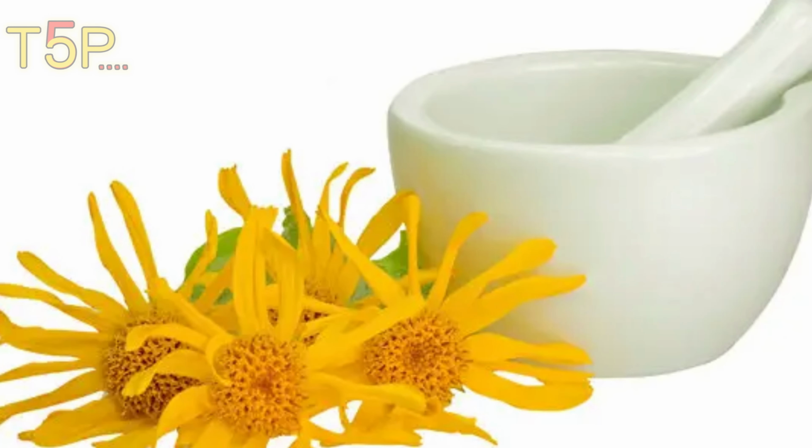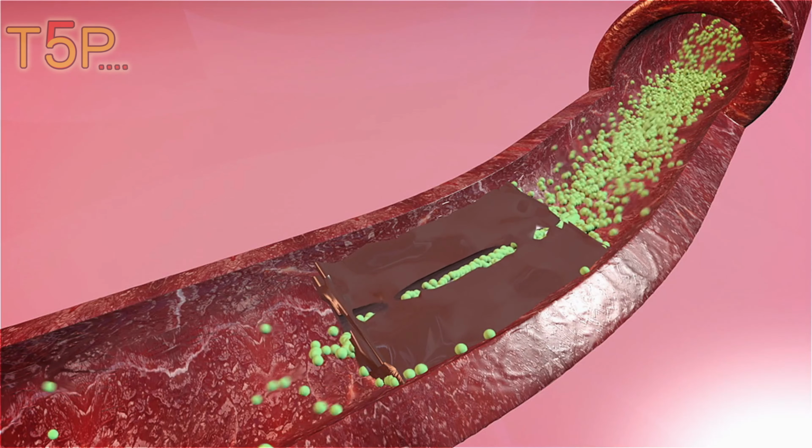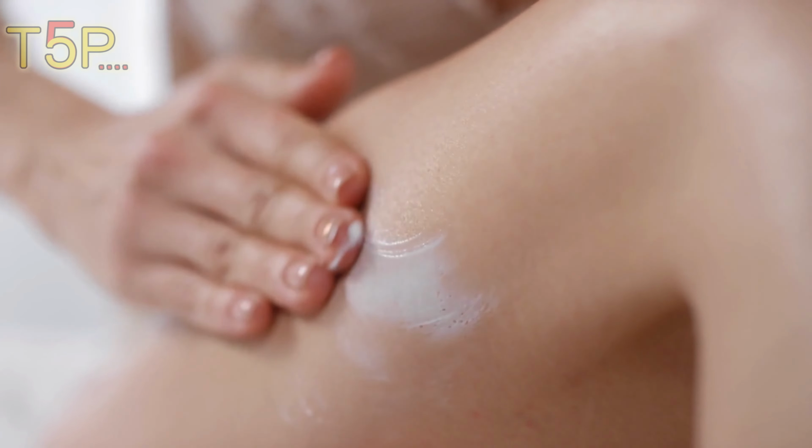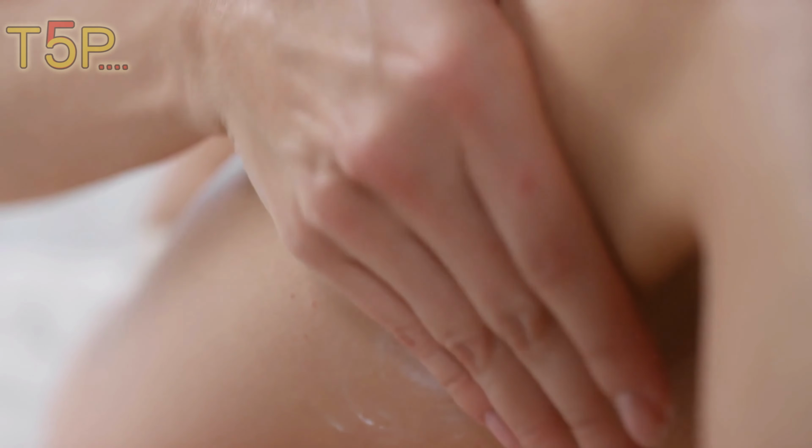Arnica. The herb arnica can help decrease inflammation, reduce pain, and increase circulation. Gently rub arnica gel or tincture. When using the tincture, add a small amount of water on the affected area a few times a day.